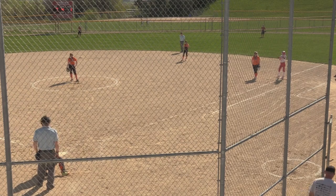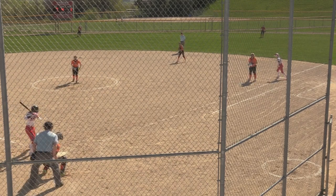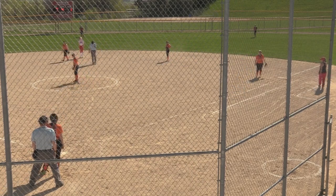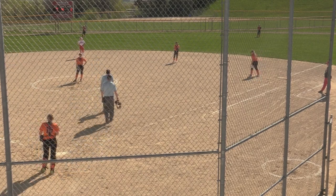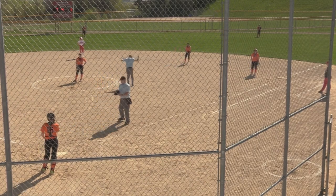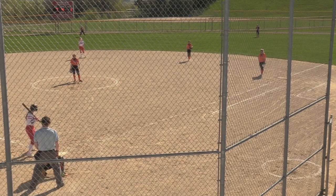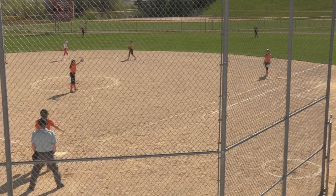Mullendahl will try again here. Strike. She's going to be safe. They're going to call time. I think he was wondering if do you have to slide on the play? But they're going to call her safe. Always good to ask whatever the question was. Nothing wrong with doing that. You want to get it right.